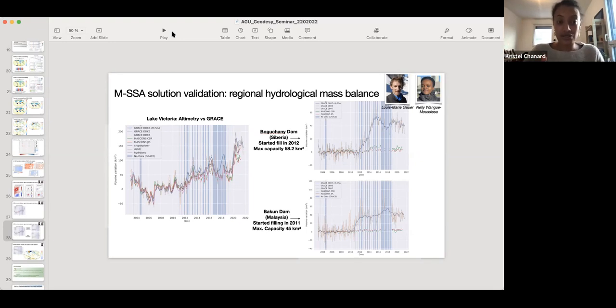So I think this might be an issue that MASCON solution should take into account. It's very hard to have a good a priori of where the signal should be.